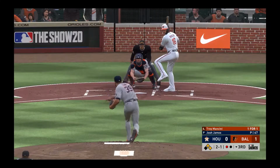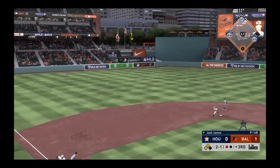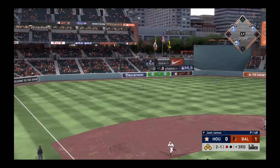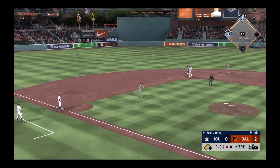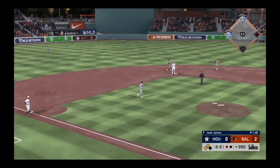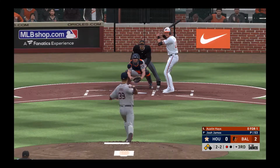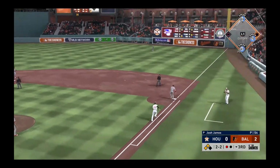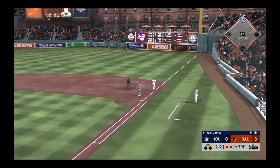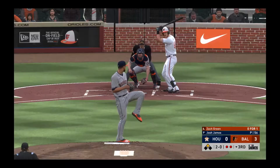Trey Mancini back up at the dish, 2-1 to him. Grounds into Gurriel at first, who throws it into left field. That is going to be an error, and instead of a 3-6-3 double play to end the inning, it's now 2-0 Baltimore. That's a very costly error by Yuli. And runners are now on second and third for Austin Hayes, who grounds to Correa at short. He does record the second out, but Baltimore is now up 3-0. So 2 runs come across since that error.